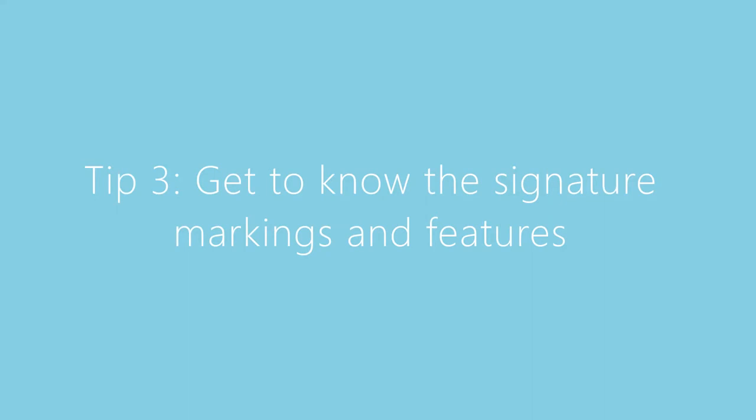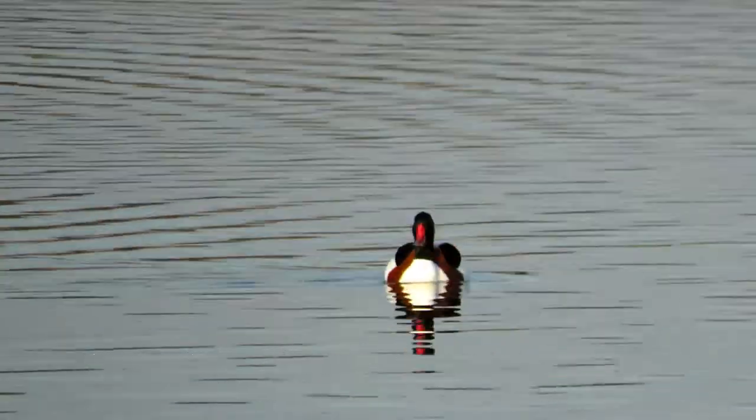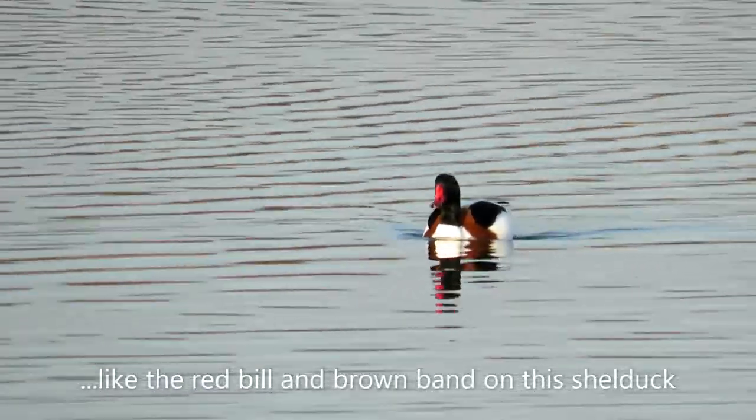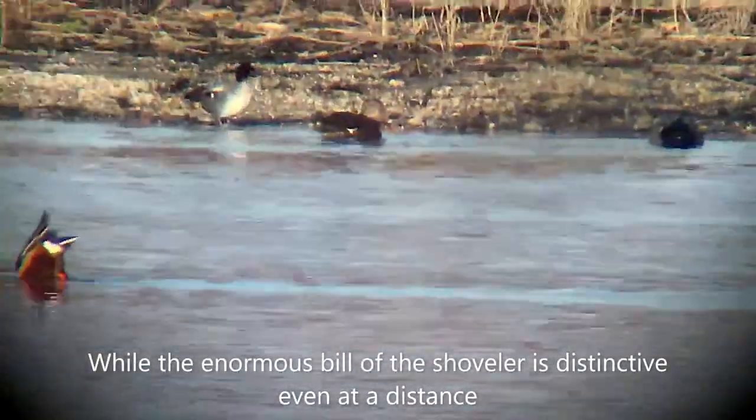Some ducks have distinctive colourings and physical features that will help you recognise them, like the red bill and brown band on this shell duck. While the enormous bill of the shoveler is distinctive even at a distance.